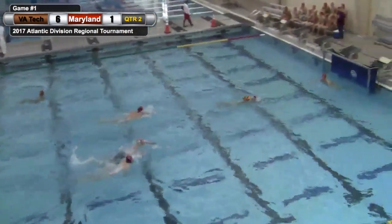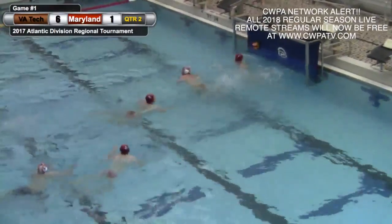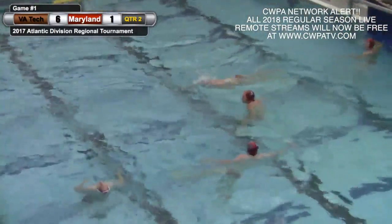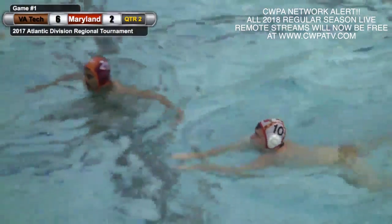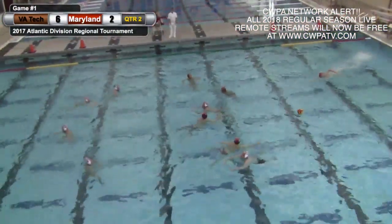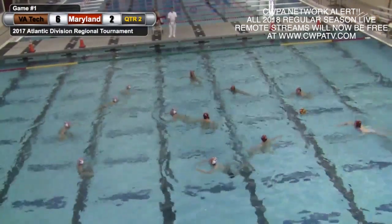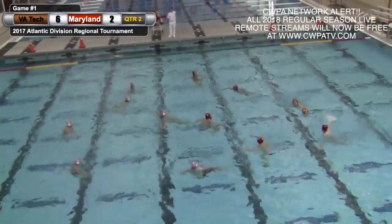Here's the outlet. Now this is good transition. Monaghan will shoot, and boom! Shakalaka! Goal by Maryland Captain Paul Monaghan. It's his first, and it's now Virginia Tech in the dark 6, and Maryland in the white 2, close to halfway through the second quarter. That ends the 6-0 Tech run.